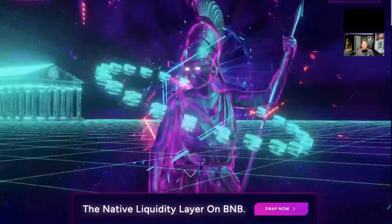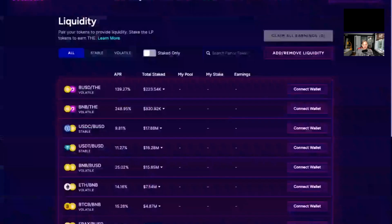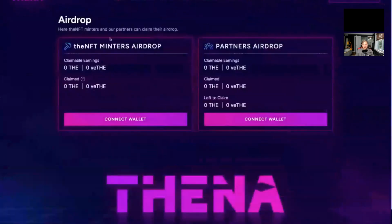So I'm going to pull it back up. We'll show the airdrop page, or I'll actually show the website and we can check it out. All right. So this is Thena, right? It's a Solidly fork. And what's cool is they have the airdrop. So you can come here and connect your wallet to see if you got an airdrop. And it was actually pretty good.